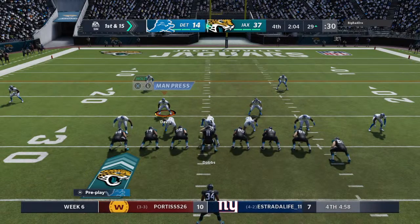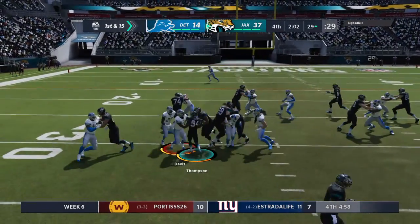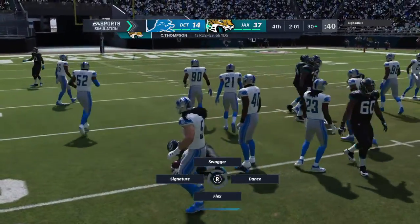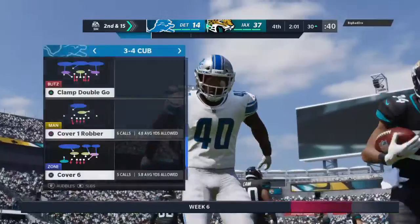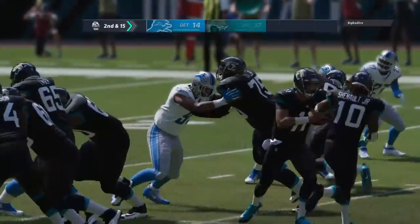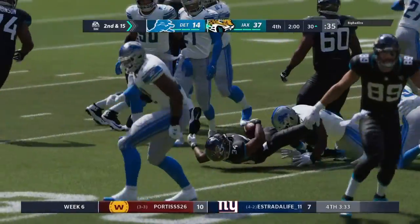We got 3, fellas. We got 3. They'll keep it on the ground. It's Thompson. And he will make his way back to where he started from, and that's all, as we will make our way to the 2-minute warning. No gain on the play. Brings up 2nd and 15 at the 30-yard line.